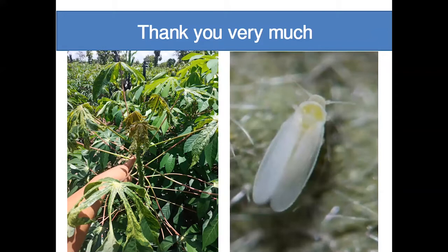maybe we have to talk with FAO leader to decide the area where we go and to decide how much chemical or how much some reagent to work for diagnosis. Yeah.